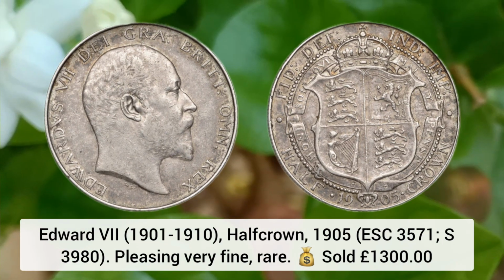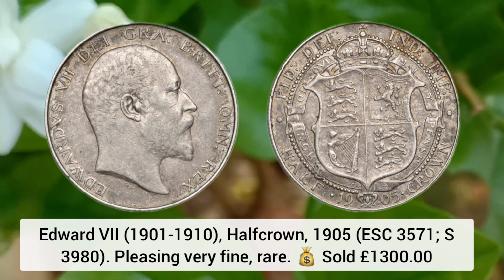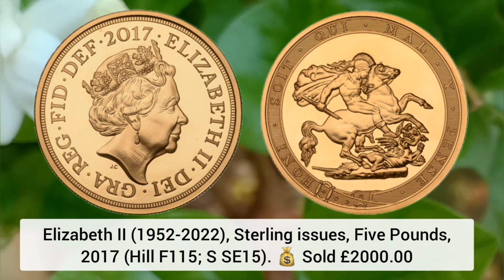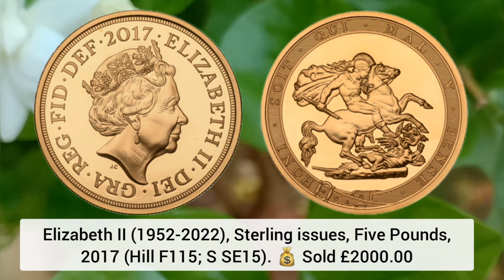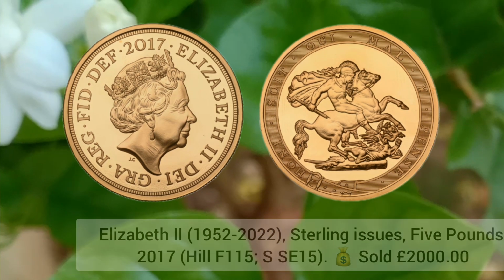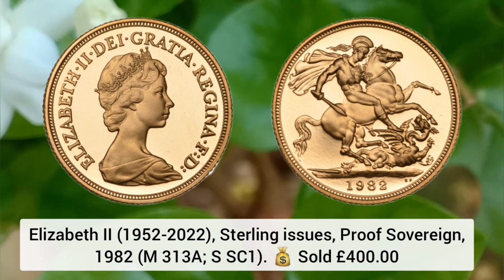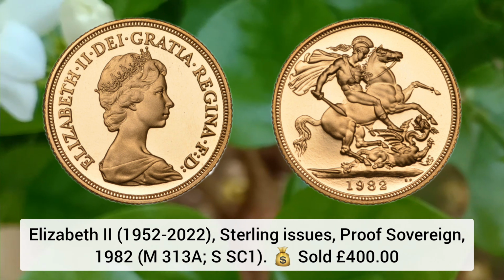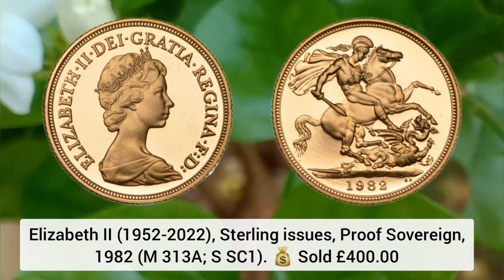Edward VII half crown 1905 pleasing, very fine and rare sold for 1300 pounds. Elizabeth II sterling issue 5 pounds 2017, and this is sold for 2000 pounds. This is Elizabeth II sterling issue proof sovereign 1982 sold for 400 pounds.